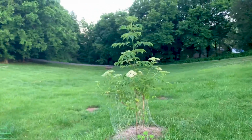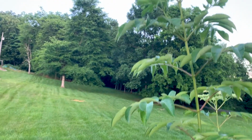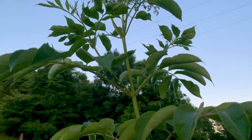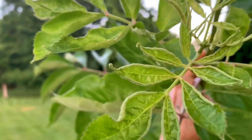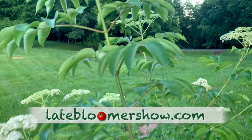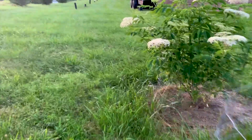This one's not as grand, but it's kind of spectacular. Although, you know what? It looks like it's got the wilt up there on the top. Oh, darn. I did not cut these back last year. Oh, yes, look. Oh, well, you know what? I'm gonna let it get through its cycle, hopefully get the fruit, and then whatever.